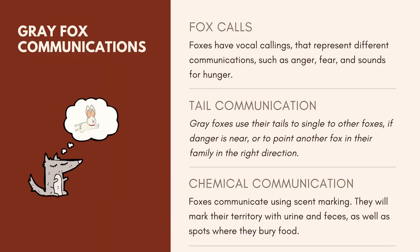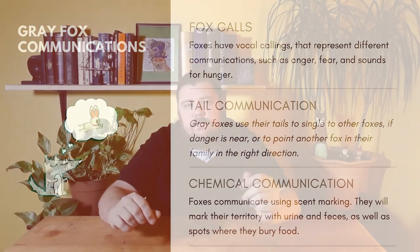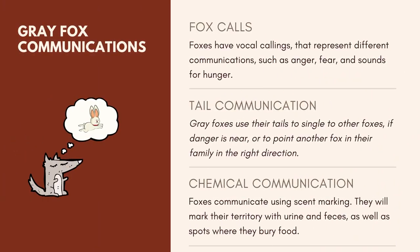Fox communications. Gray foxes communicate a number of ways, with fox calls, tail communication, and chemical communication. Each fox call has a different meaning, an angry howl or a hungry screech. Gray foxes also signal with their tails to say, hey, stay away from here, or there's food buried here. The hair will also stand up on the backs of their necks when they get scared or frightened.